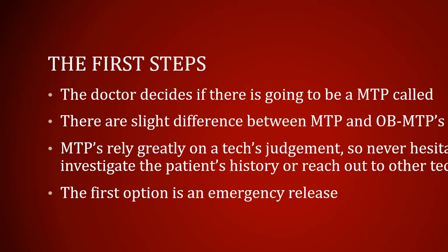The first part here is that the doctor is going to decide if it's an actual MTP. There's a little bit of a difference between emergency release and an MTP, and we'll go over that a little bit. There's even a slight difference between an MTP and an OB-MTP. Almost the same. However, in an OB-MTP, we will automatically run a fibrinogen after we get the straight tube, and we will also automatically thaw cryo.